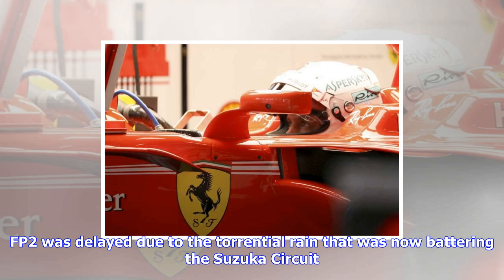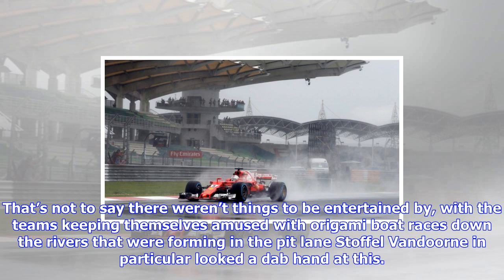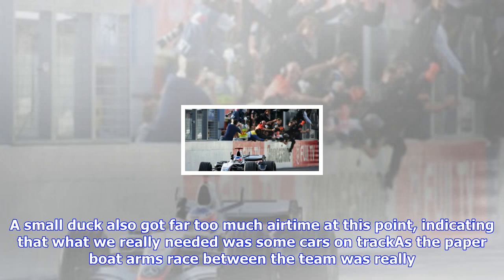FP2. So about that rain, for those tuning in at 6 a.m. in the UK, this was not the sight you wanted to see, or the news you wanted to hear. FP2 was delayed due to the torrential rain that was now battering the Suzuka circuit.